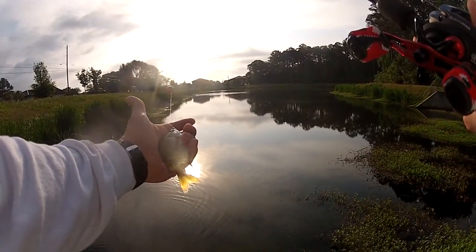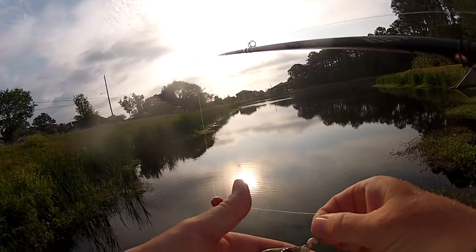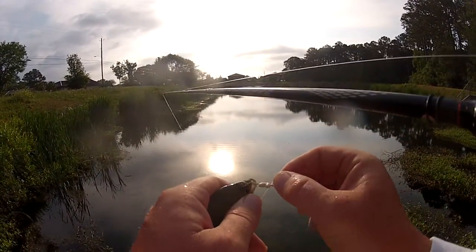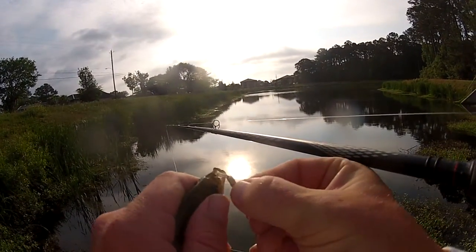Look at that. Beautiful fish. Gorgeous gold color. Whoop, whoop, whoop. Slow down, slow down. Let me get a hook. All right. Now that's fun right there.